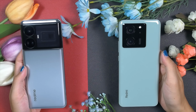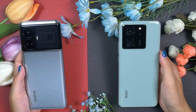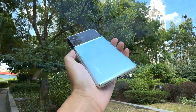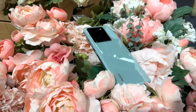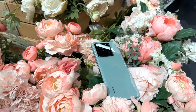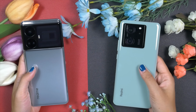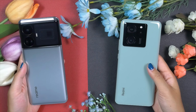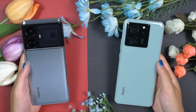Okay, let's start. In hand, both of these smartphones feel so premium, but the Realme GT5 feels more posh and elegant. Both phones have a plastic frame with a glass front and rear panel. As far as I know, the Realme GT5 has Gorilla Glass 5 in front and back, while Redmi hasn't yet revealed what type of glass they have used on the Redmi K60 Ultra. Design is subjective and may vary depending on personal preferences. Personally, I feel the Realme GT5 looks more lavish, classy and fashionable beside the Redmi K60 Ultra.